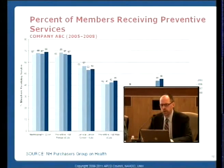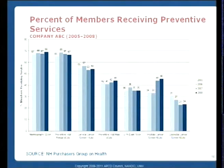Speaking of employers, we're finding increasing interest from employer coalitions for this data. This is an example of a coalition in the Northeast that's also benchmarking itself against a neighboring state. And this slide shows preventive services, mammographies, prostate cancer screens, et cetera. And this happens to be an employer who is taking this data and then combining it with its own health promotion programs for employee health and wellness. And it's actually a public employer.